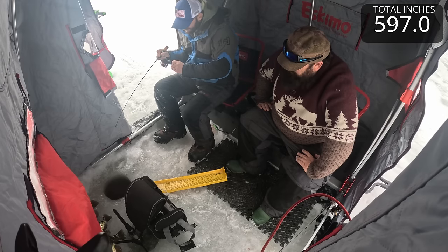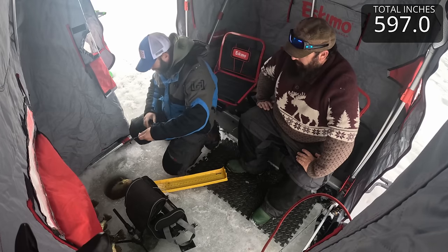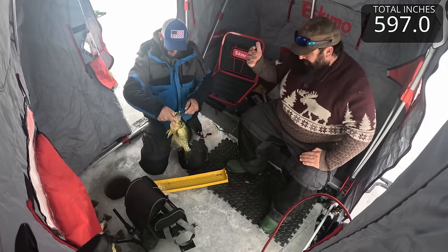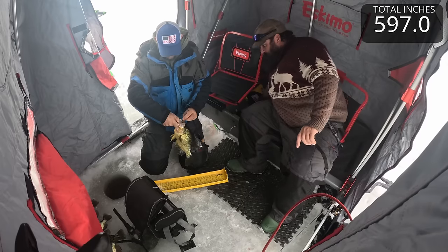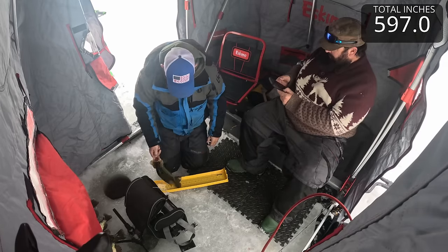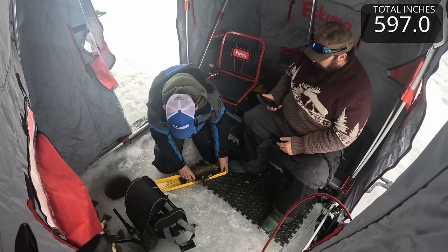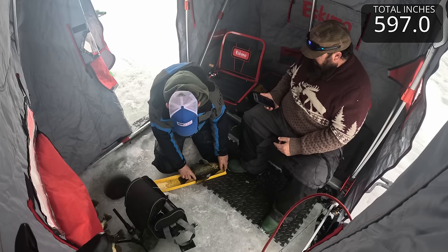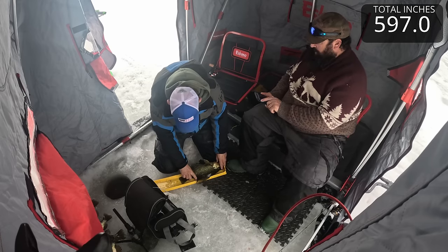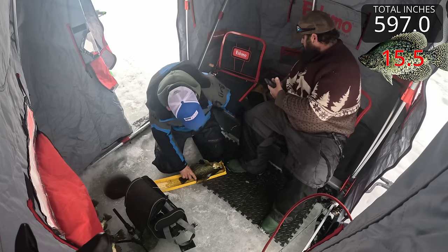I think it's a good one. Oh, pig! I knew it. I don't know if I can use it. You gotta be 15 and a quarter now. I think 15 and a half. Oh yeah, I can use it. 15 and a quarter is your smallest. You got two 15 and a quarters and one 15 and a half. That one's 15 and a half.